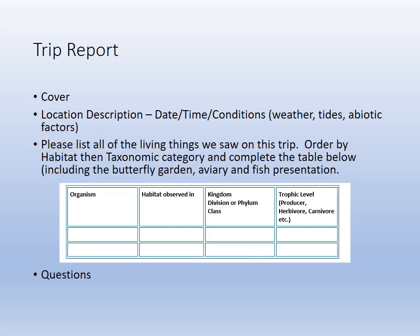Now on your cover, obviously, description, weather, tides, abiotic factors. You're going to have a few here because like I said, some will be hydric. Obviously the island, you're going to have a water influence, or the willow marsh, whereas in the dune relics, it's going to be drier. So go ahead and expand on it when you do your write-up.